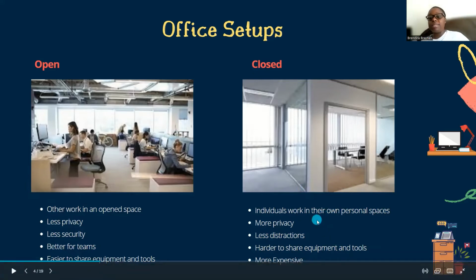In these types of closed office spaces, we have more privacy, we have fewer distractions, because you can't hear everything that's going on around you. But the disadvantage is it's harder to share equipment and tools without invading a person's privacy or feeling like you're invading privacy in a room. And then it's just more expensive, because now you have to maintain the space of individual offices, including walls and doors and equipment and tools. Persons have to have individual things now to make life easier, individual filing cabinets, individual equipment. And so that tends to be more items needed to be purchased by the company. So it makes it a little bit more expensive.